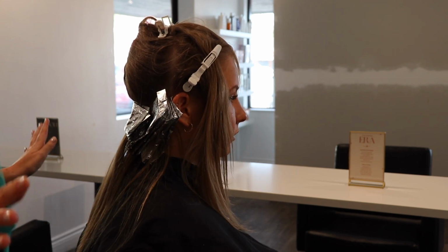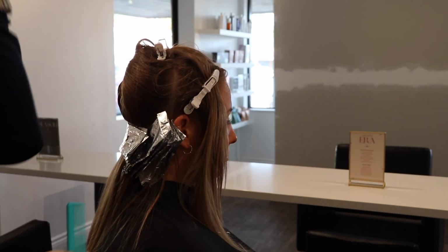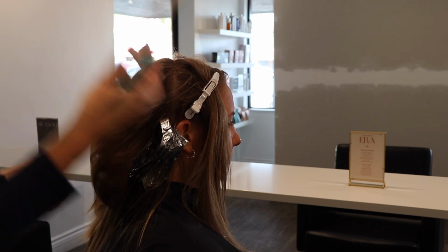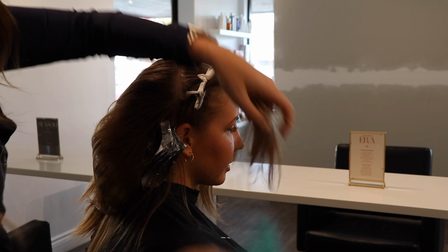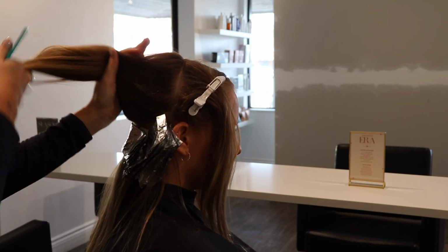Okay, so now that I can no longer go up the center, we're going to switch back and we're going to do the exact same thing on each side until we can no longer foil, and then move back to the middle. And then that's when you are going to start to connect everything and you'll see sort of all of your sectioning kind of coming together.